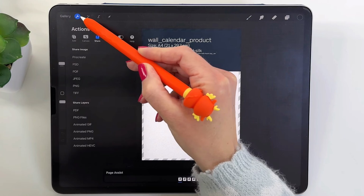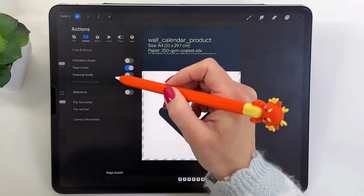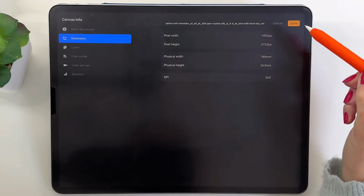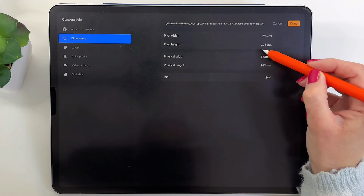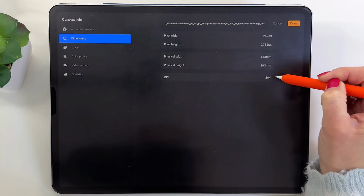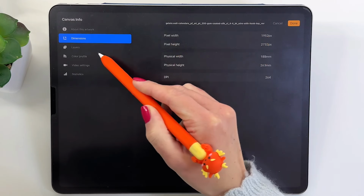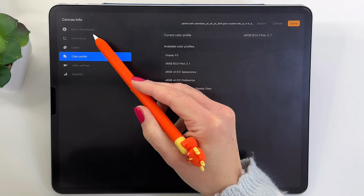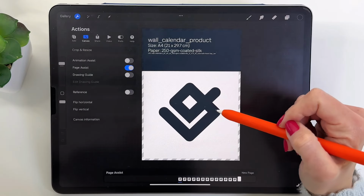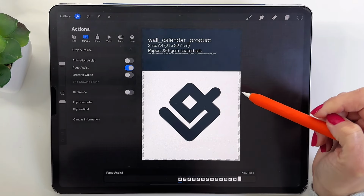And you can go here to the Actions menu, Canvas, check the canvas information, go to the dimensions over here. You can write those numbers down, the size of it, and I'm going to change it to 300 dpi, because for printing I like to use 300 dpi, and also the color profile I'm going to change too. So I will just write down this number over here, and I'm going to make my own canvas like this. So I'll go back here to the gallery, and now I'll tap on the plus, and put here the numbers for the size of this.